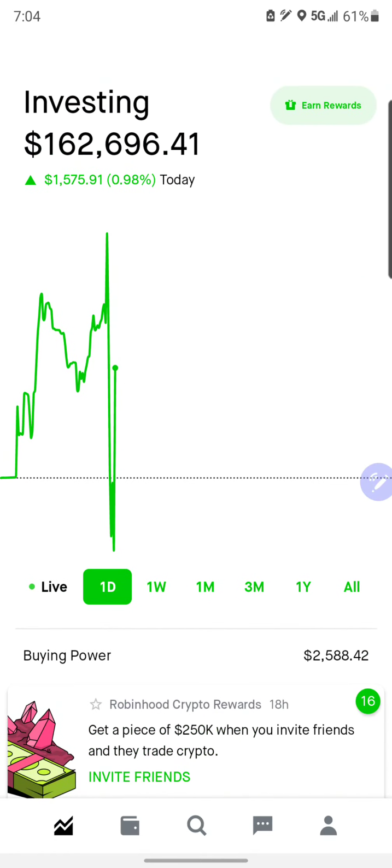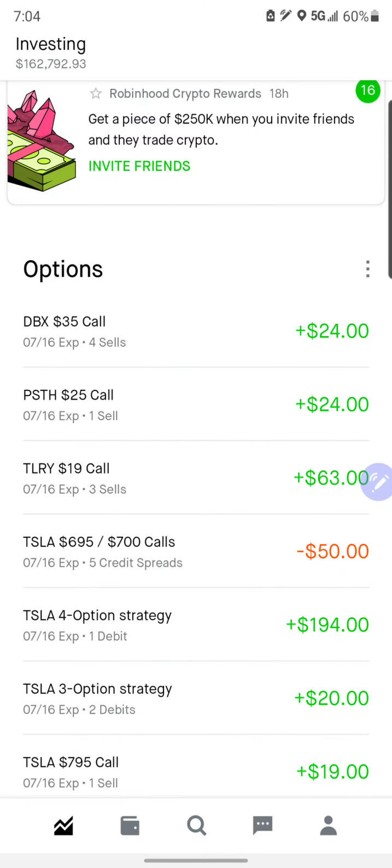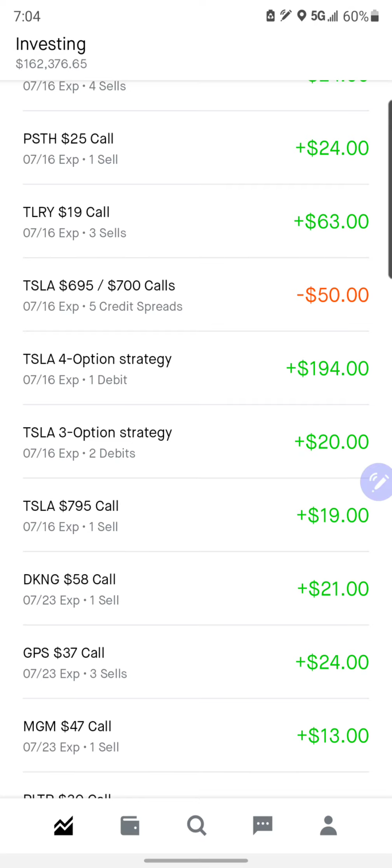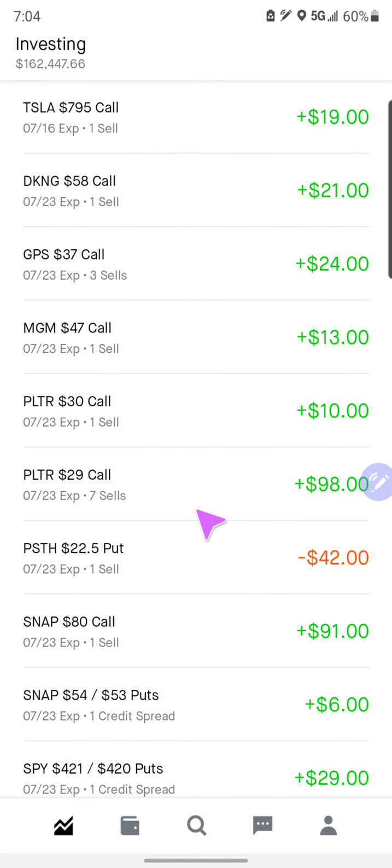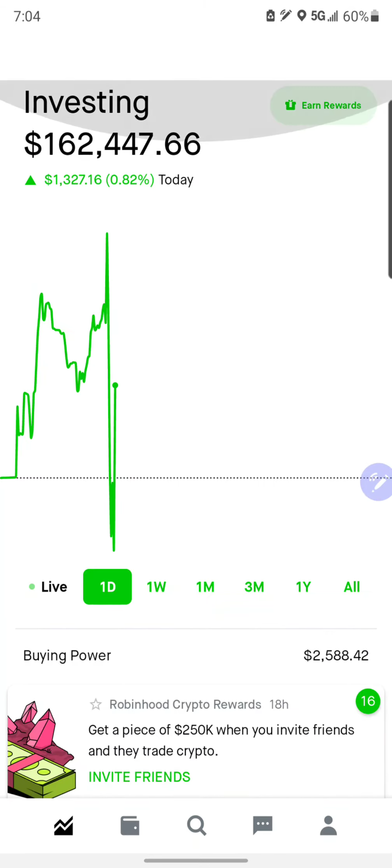Other than that, looks like we may have a little bit of upside, unless that's fake. Very well could be fake. I see a lot of these little fake things on my account all the time. Other than that, I don't think we have much going on. Palantir's been getting pretty beat up. Maybe that's about it.